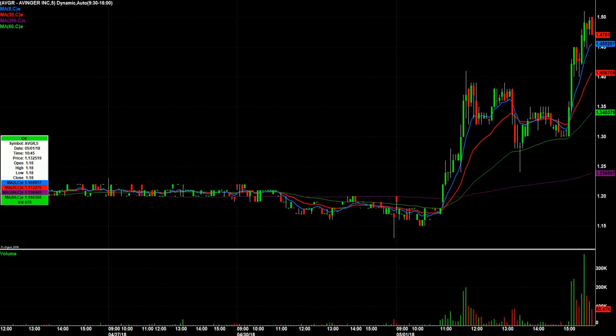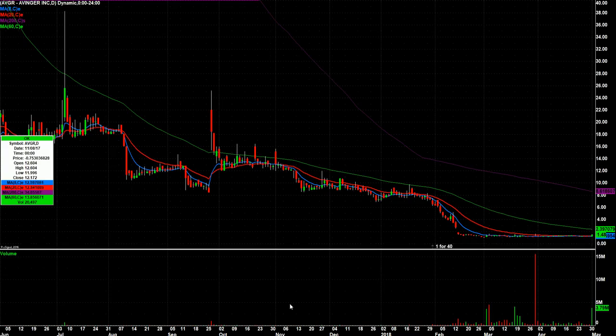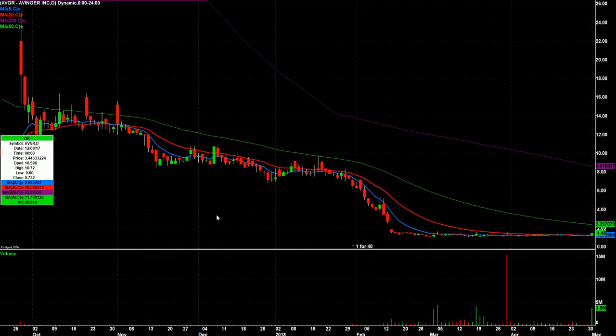As I pan back out here, you can see the nice volume. Let me go to 15-minute candles. You can definitely see the volume. Nice relative volume today. I'm going back a little over a week here. You had one spike back here, but this one's holding up pretty well. Definitely want to watch that one tomorrow. It's AVGR. Let's go to the next one.